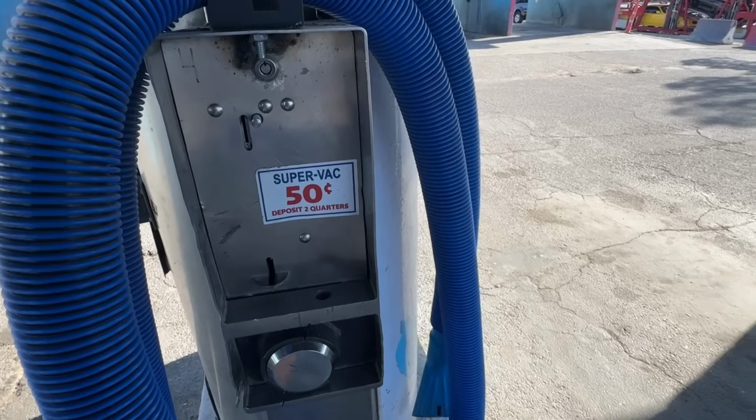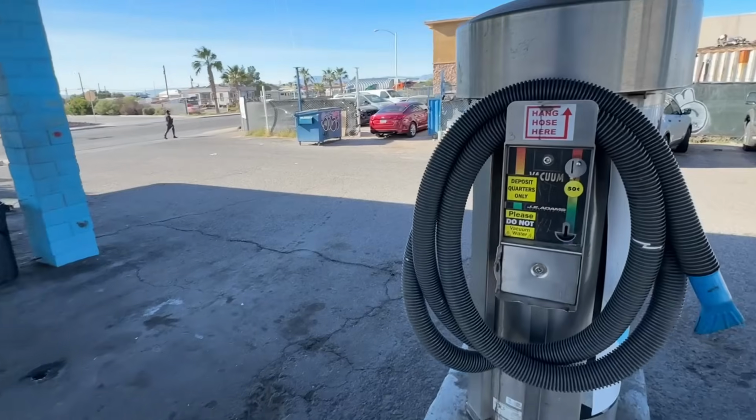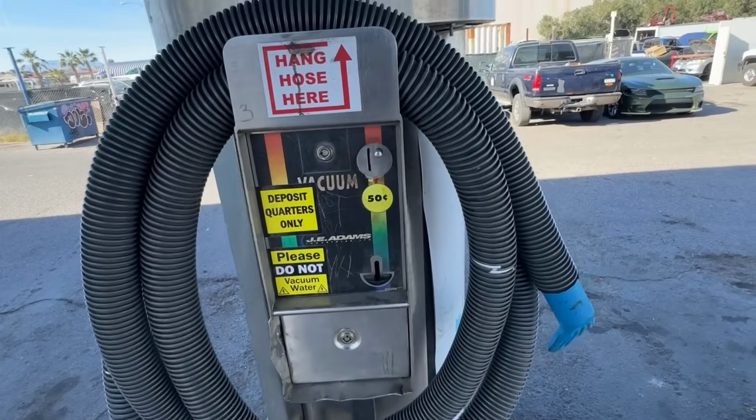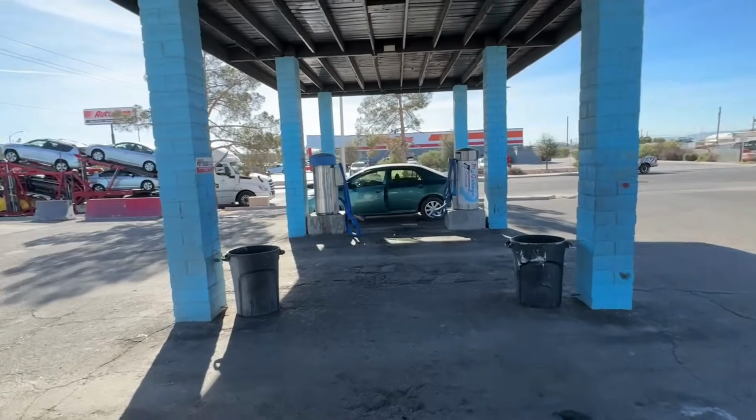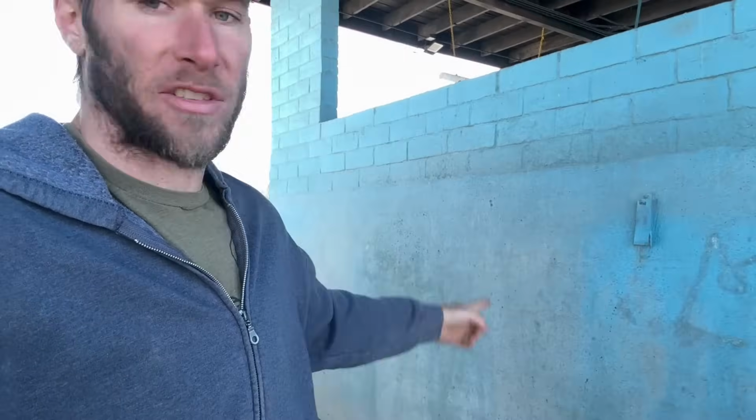So it looks like this works, 50 cents. Looks like this works, 50 cents. It's very, very cheap. Once the car wash is done, they can bump that up to $1 and then 2 more vacuums over there. But what we're going to start with today, it's our first day here, is we're going to run all new hoses for the pre-soak and the tire cleaner, because that's what we're going to put in. You can see it has the high pressure gun, you can see it has the soap brush. So we're going to add in the pre-soak and the tire cleaner, as I do with all my car washes.